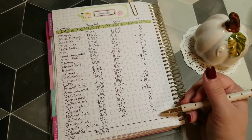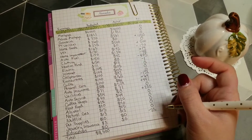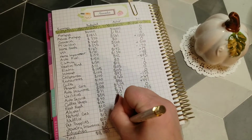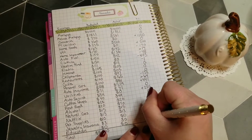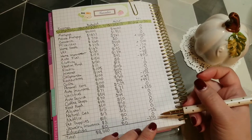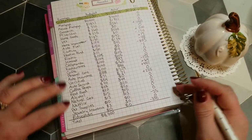And then jewelry insurance. We didn't spend anything, but next month we do pay our jewelry insurance. I actually already paid it, and so that jewelry insurance went to 0. And then education. I didn't spend anything this month on education, so that's going to be a negative $355. That'll probably go towards my graduation cap and gown and certain things for next spring when I graduate. So that's a nice cushion there to spend on my education.